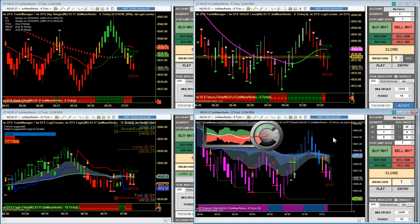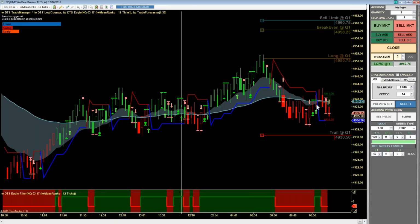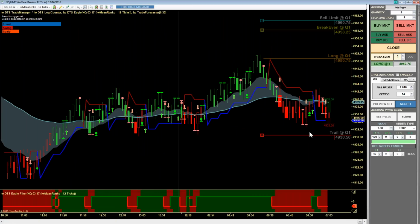Buyers trying to string a couple of bars together here. We're currently against the ATR here on the Eagle. That's my only hope at the moment. If we flip the ATR over, well, we're going to take a run at the lows here. I may have to pull the mouse out here in a second and start pushing the market higher.